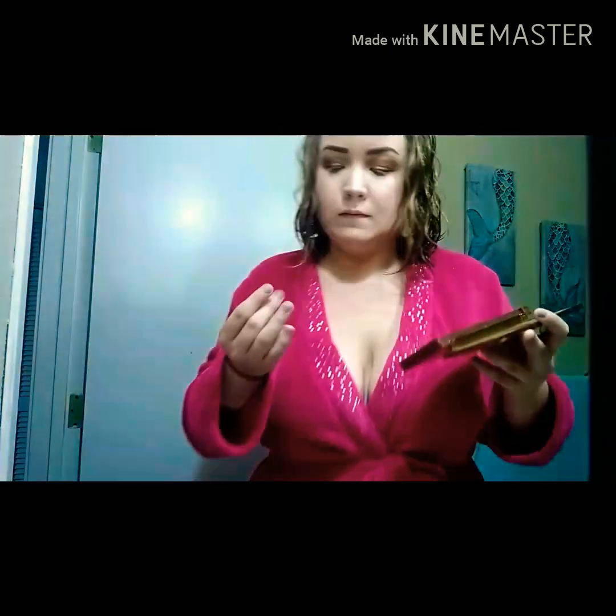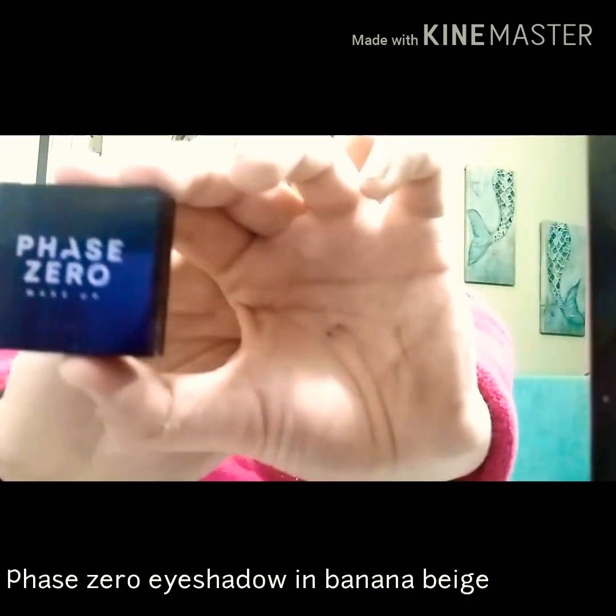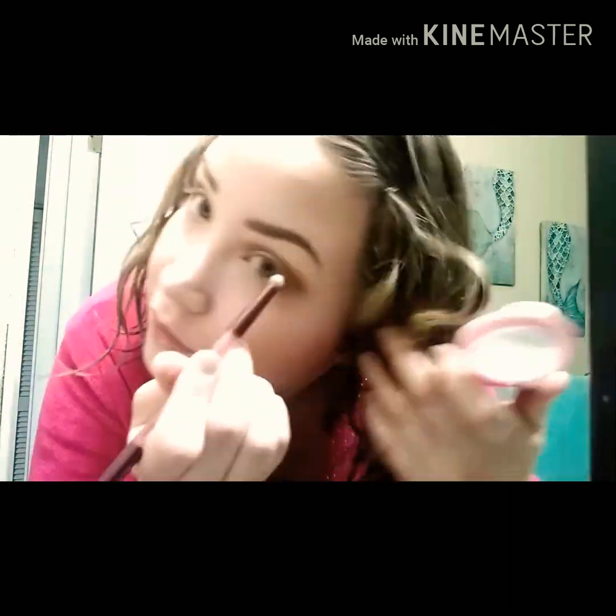But I realized that it looked too much like a brown. So I'm going to take this gold eyeshadow I got from my Ipsy bag last month, and I'm going to put that all over my lower lid just to kind of neutralize the color. And then I'm taking this highlighter that I used earlier, and I'm going to put that in my brow bone.